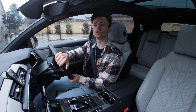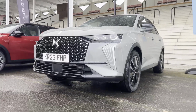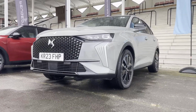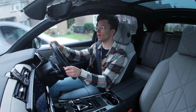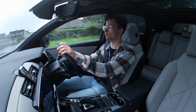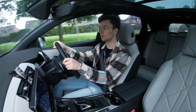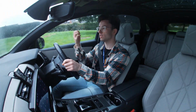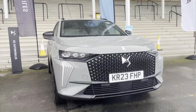What do I make of the driving experience? The engine cuts in and out as is required by the plug-in hybrid system. So that means that you essentially can have an effortless and silent driving experience if you're bumbling about in EV mode only. The engine is pretty refined when it does cut in. It's a 1.6 litre turbocharged petrol 4-cylinder.